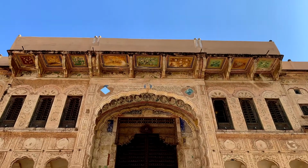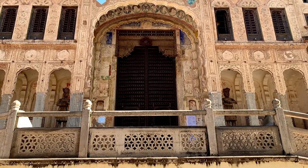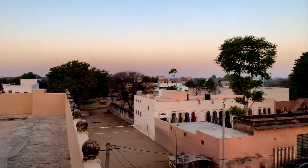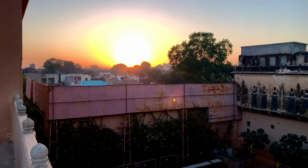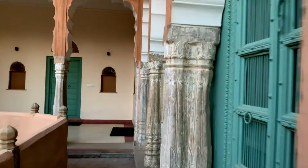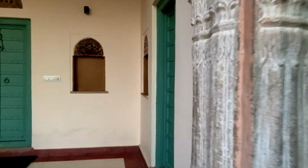The Vivaana Hotel is a restored 19th century Shekhawati Haveli, and they have a dedicated guarded parking for your cars. You can have the view of the entire area from the rooftop and the morning sunrise. Our room was on the second floor of the property, which also is the rooftop area, and it was spacious for three of us.